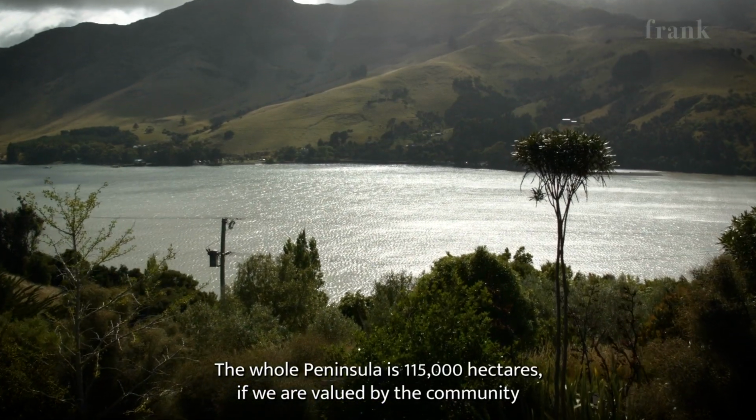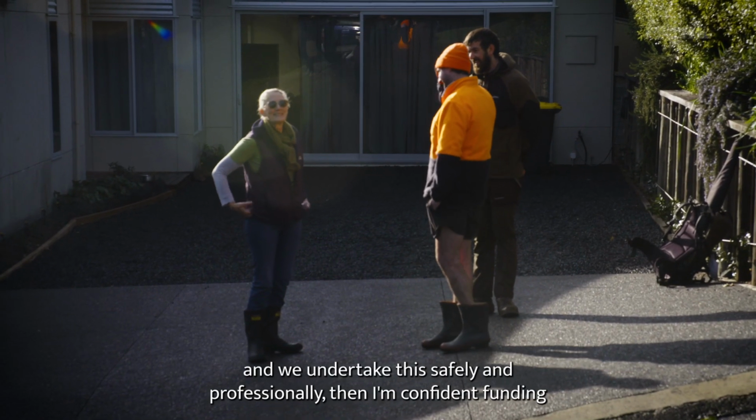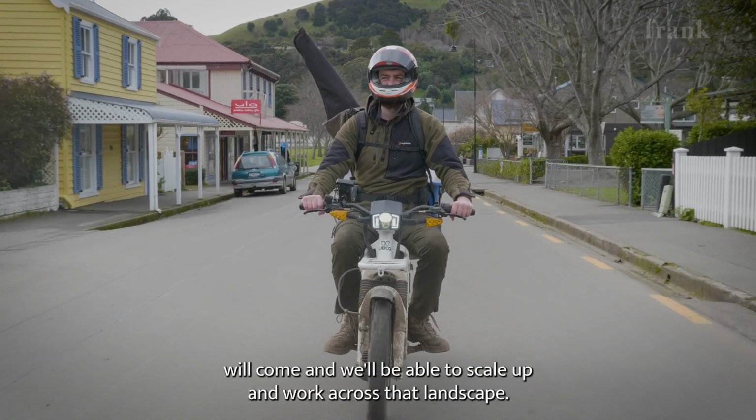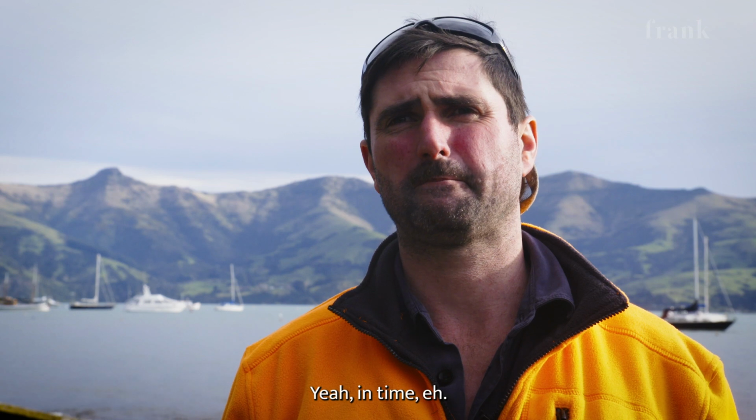It's working. The whole peninsula is 115,000 hectares. If we are valued by the community and we undertake this safely and professionally, then I'm confident funding will come and we'll be able to scale up and work across that landscape. Yeah, in time, though. Maybe next year.